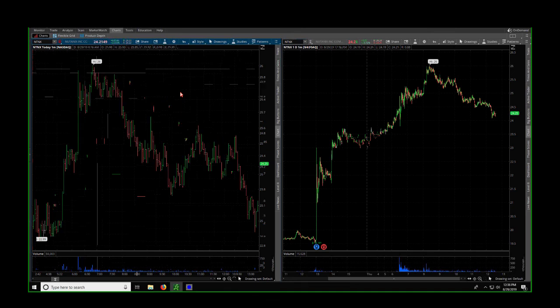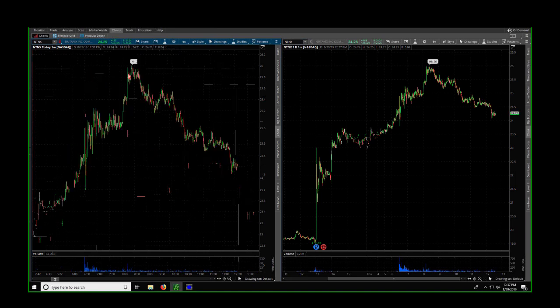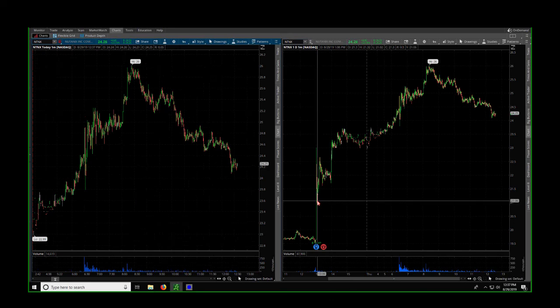A trader in the room called it 25.80 short, and I have a feeling over the next few days we'll see 21 back on the stock. Should come right back down about right here. And that's my opinion. Well, we're going to keep an eye on it. Okay. Outside of that, it was a great day to trade.